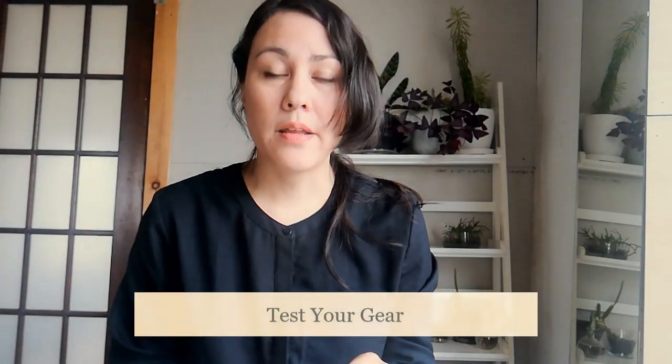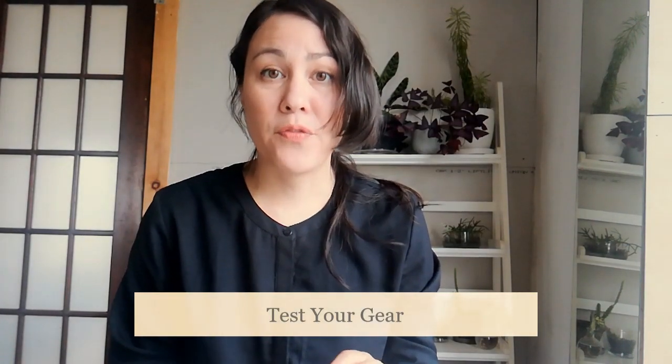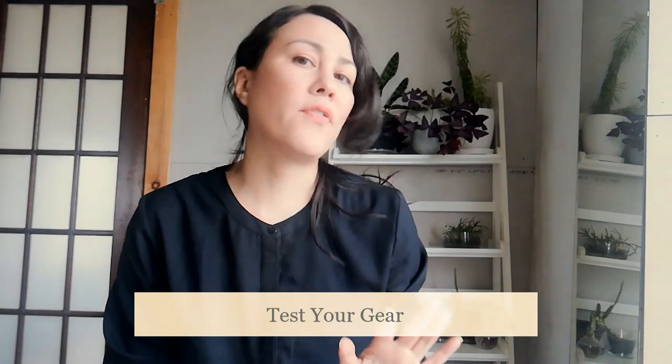Rule number 1, test your gear beforehand. So before the conference even starts, pull up the platform that you're going to use and make sure that your camera and mic are working. Each platform will be a little bit different, but overall there's places where you can go to test your mic and make sure that the sound is okay. Additionally, you're going to want to know where to find the mute button and where to find the video on and off button. And I think it's also a good idea to know how to leave the meeting.